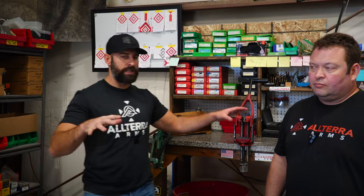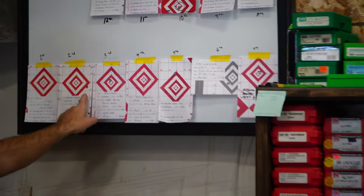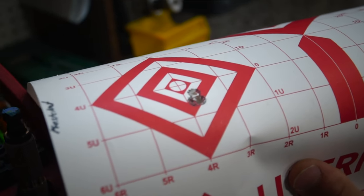Brandon, who's usually in this area, is at the range testing rifles right now, but you can see he's got a collection of targets that are all three shot, one hole groups at 100 yards. Every rifle comes with the 100 yard proof target that we shot.